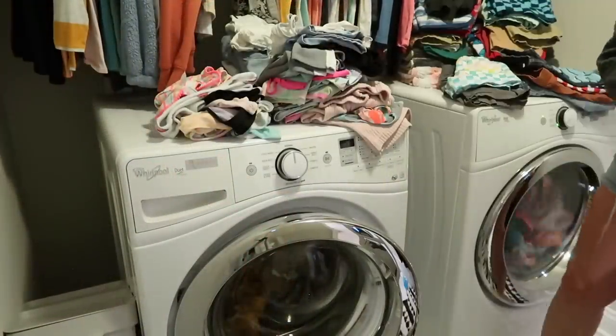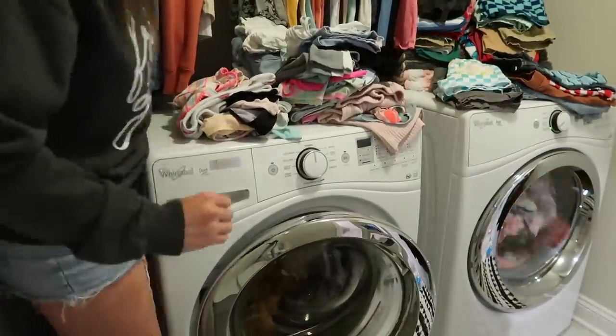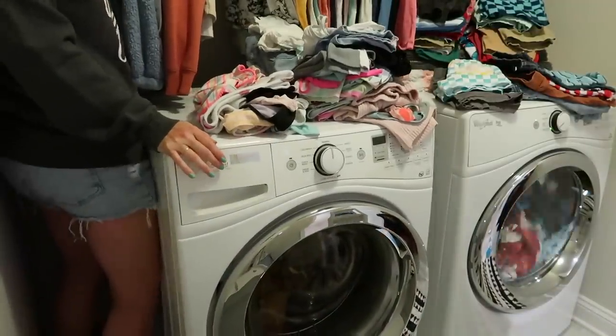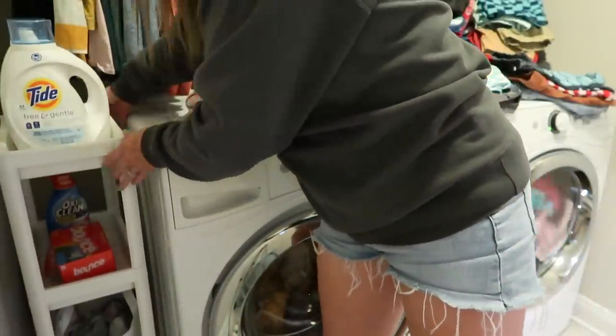It's by the dirty clothes bin on the other side of this laundry room, but I ended up moving the shelf from the middle over to the side and putting the trash can behind it, so it's worked out really well, and it's helped me enjoy coming in here that much more and doing laundry because it just feels like such an organized space.